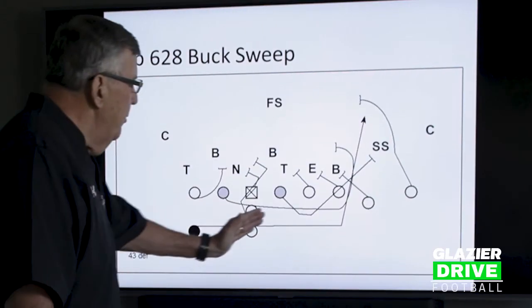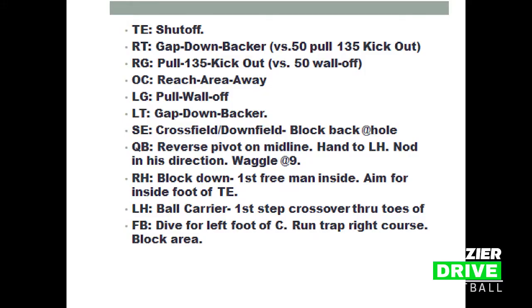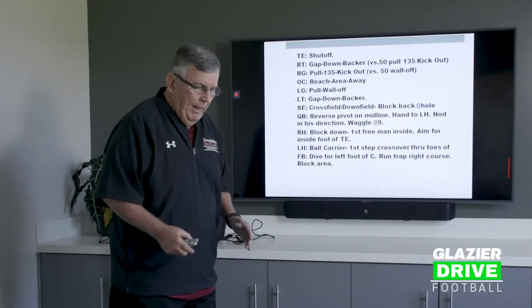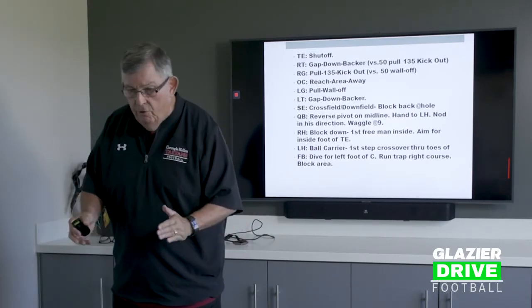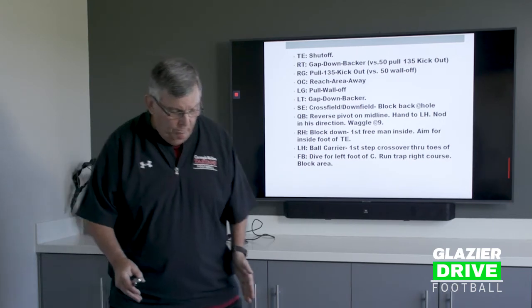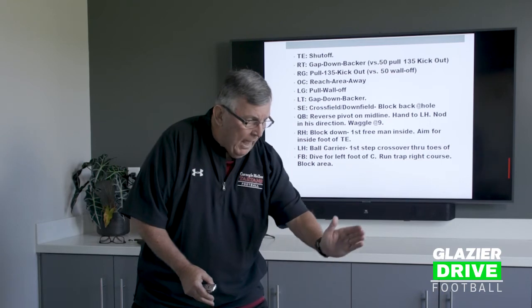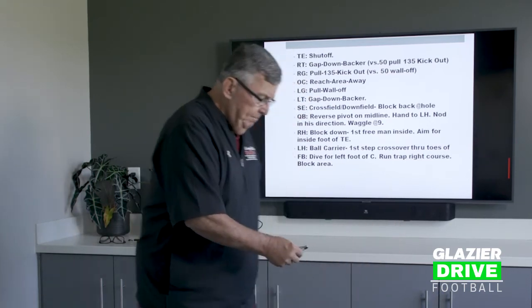So too with the two tackles. Their rule is gap down backer, gap down backer. Block the man in my gap. And again, their first step, from a three-point stance, is about 75 degrees flat to block the man in the gap or the next man down.